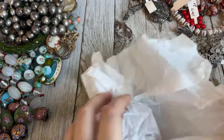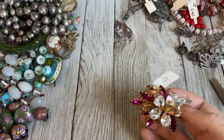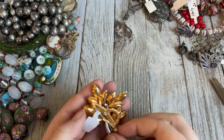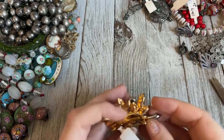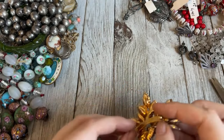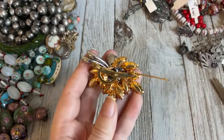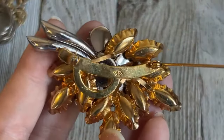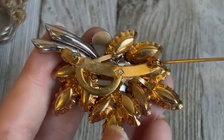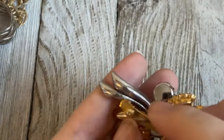I do think I made better decisions the second day. Oh yeah, this one. This was 30. I got this because of the color. It does have a little icon here. I don't know what it's for. Here, I can show you guys. It's like a tulip thing. If you guys can see it. So it's not marked, but it's got those. I know Schreiner makes these crinkle cuts.